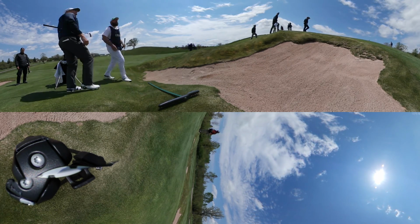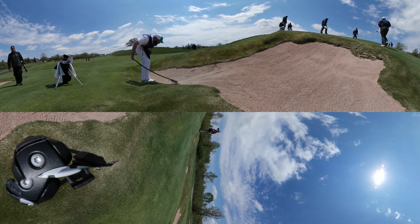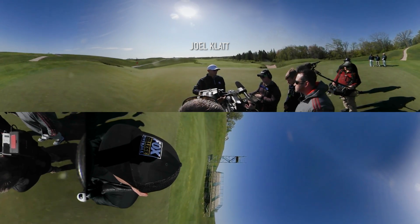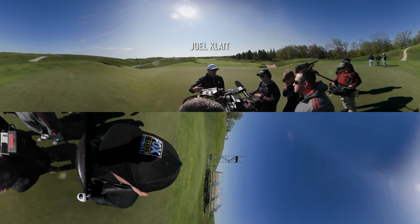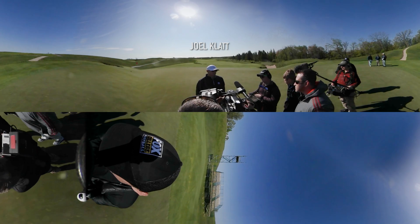It feels like this has been here for 100 years because it is so natural. It feels like it just rolls along with the terrain, and not a lot of dirt was moved. So from that standpoint, it feels old, and yet it's got the modern scope and scale of what I feel like all the great modern courses have.